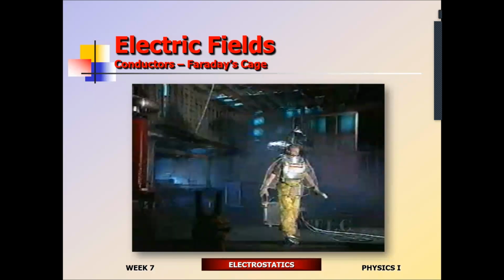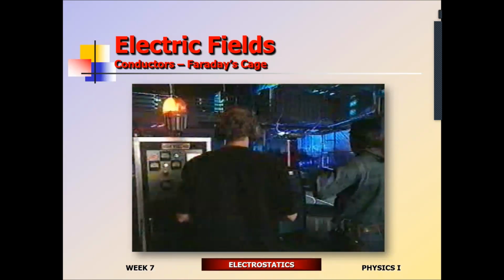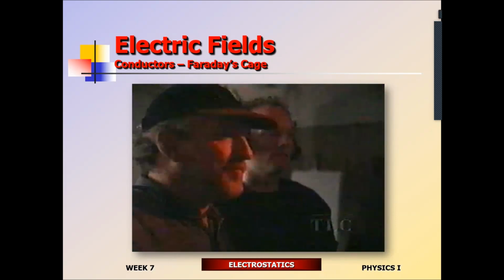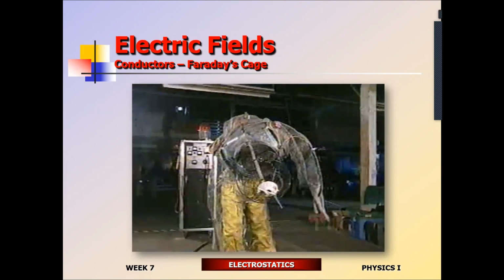Austin Richards is a self-described mad scientist. But tonight, he's going to play both Dr. Frankenstein and the monster at the same time. He plans to zap himself with 2 million volts of electricity, protected only by a homemade metal suit.